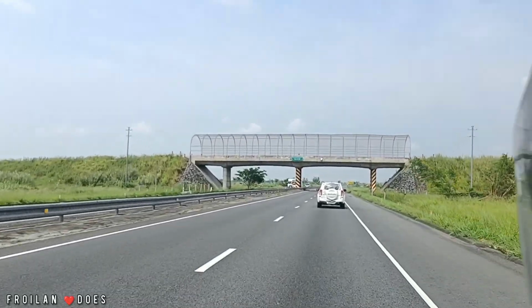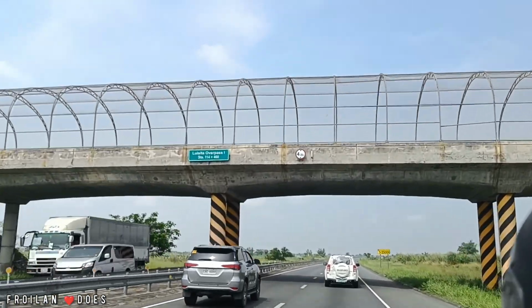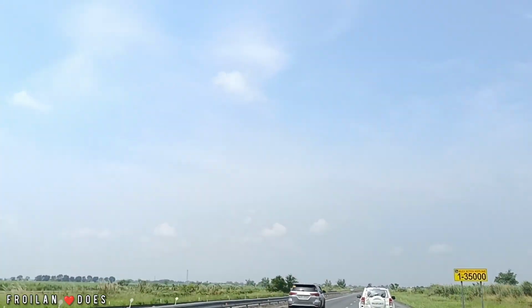So stick around and enjoy the view as we cruise the expressway using Azzul, the Bajaj Dominar 400.